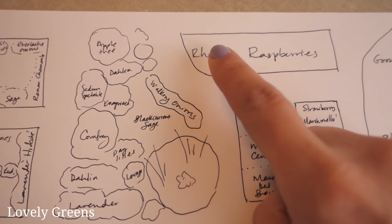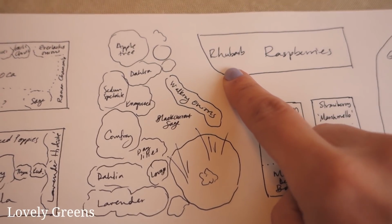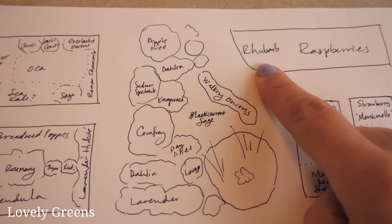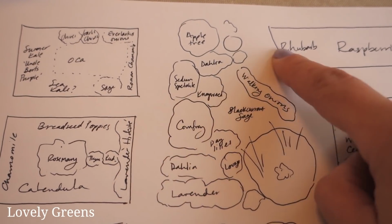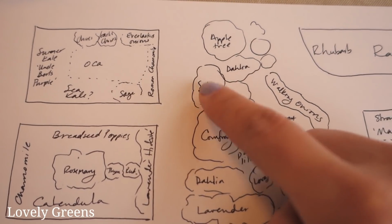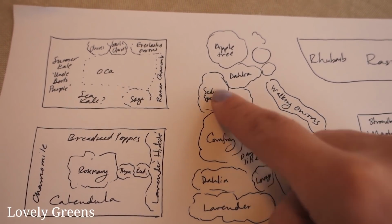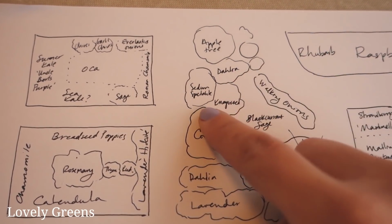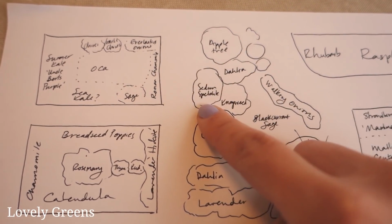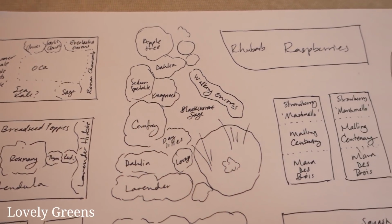The rhubarb, I've already divided that. It's already showing signs of life. And in fact, I drew this illustration before I decided spontaneously to put another rhubarb here. So I'm going to have to have a think about if this is going to be a bit overcrowded. I moved the sedum up a bit. It might be okay. So just imagine there's going to be another rhubarb right there.